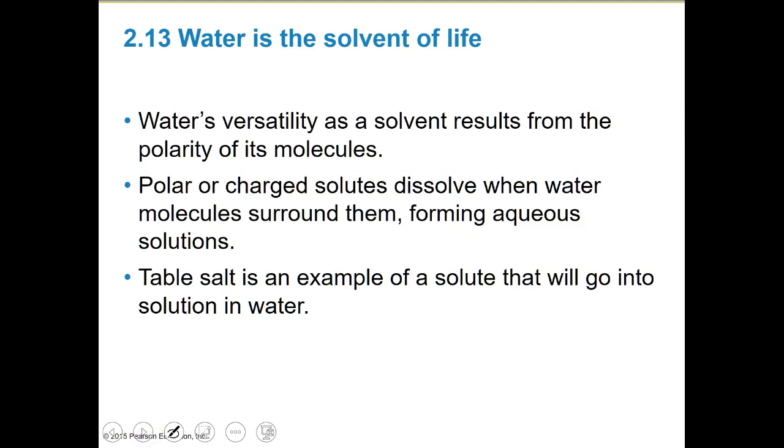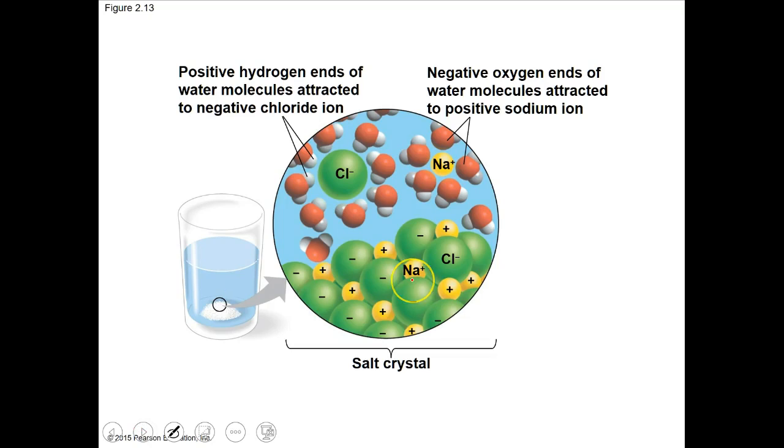That's all. Water's versatility as a solvent results from the polarity of its molecules, because it's got those polar molecules due to unequal sharing. That results in some positive and negative sections, which makes it a good solvent. So polar or charged solutes dissolve when water molecules surround them, forming aqueous solutions.